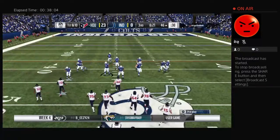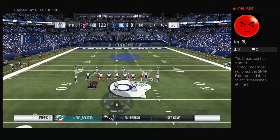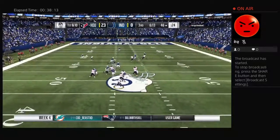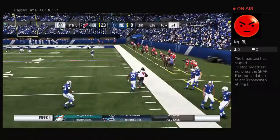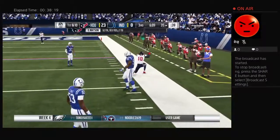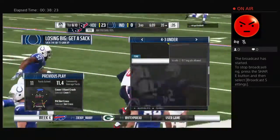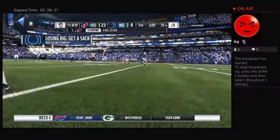Now from Colts territory, here's a 1st and 10 at the 46. They go play action here on first down. Flush to his right. The hook up on the right side to Hopkins. And he's going to be out of bounds down near the 35-yard line. 11 more on that one and another first down.